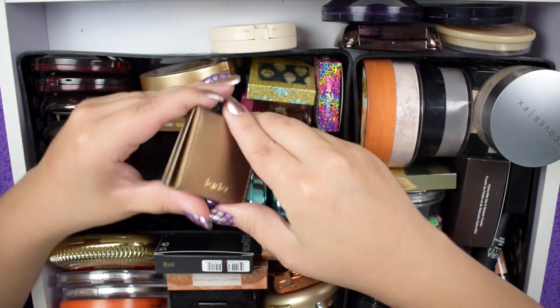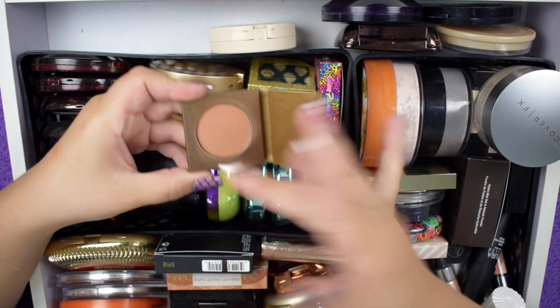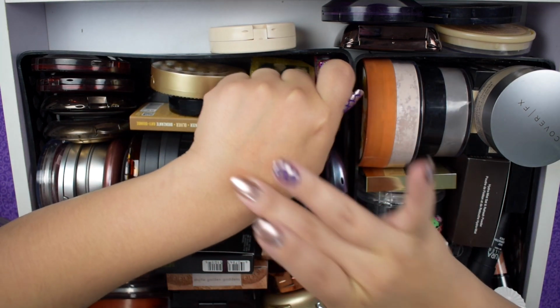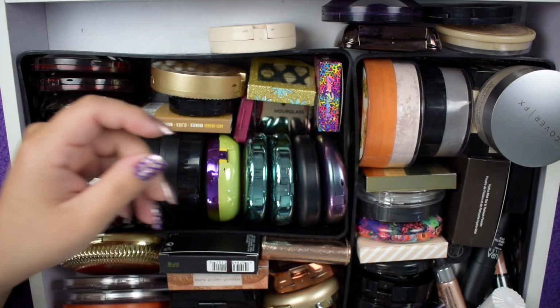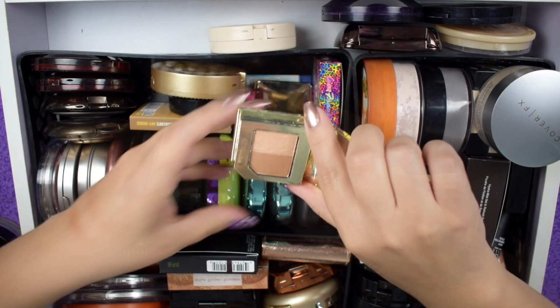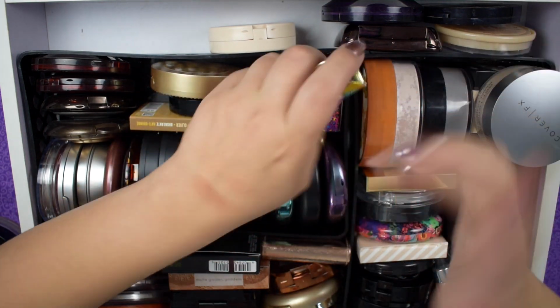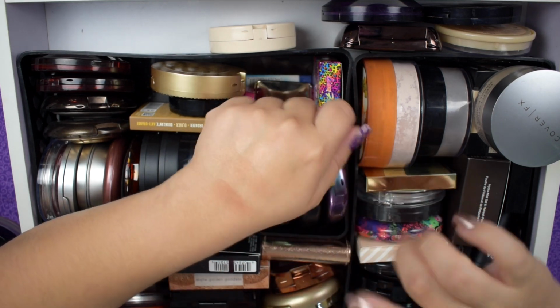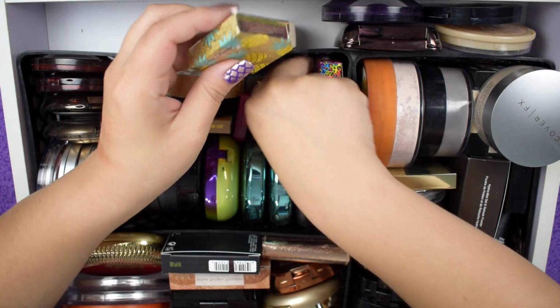Then I have Tarte Hotel Heiress. This is a little bit too orange of a bronzer for me. I don't really like it. I have tried it a few times. I'm glad I got a mini of it, so I'm going to go ahead and get rid of that. This is Too Faced Pineapple Sun. It's very, very pretty, but I think it's very similar. Ooh, it's lighter than the Snow Bunny one. So I think I'm going to keep this one as well.